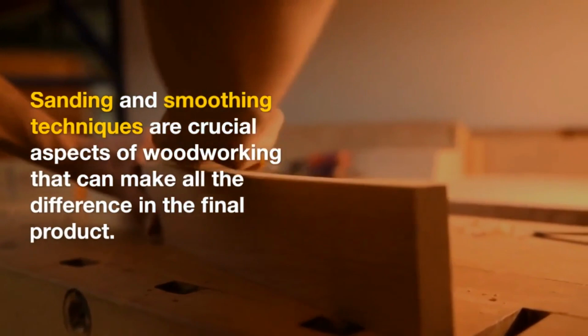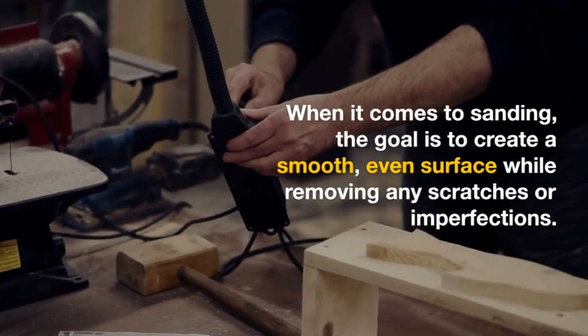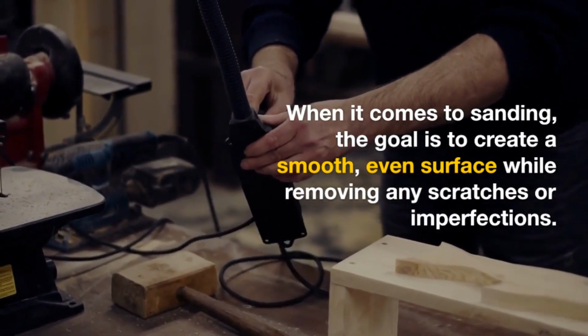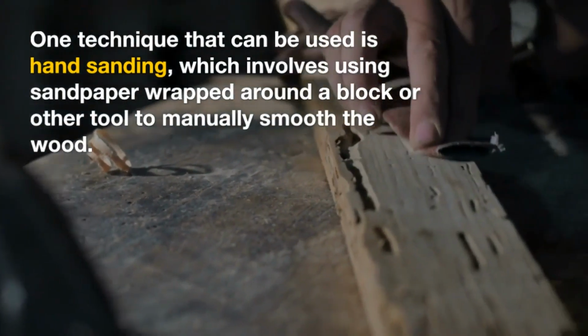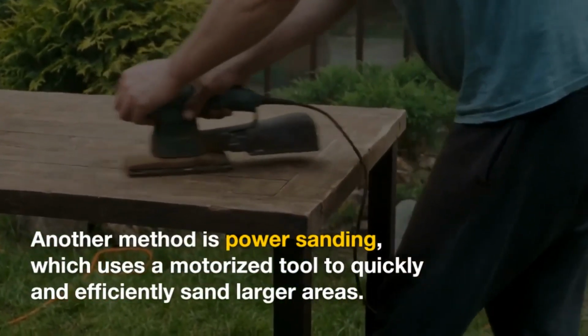This will ensure that your cuts are precise, your pieces fit together perfectly, and your finished product is exactly what you envisioned. Remember that precision is key in woodworking, and taking the extra time to measure twice will save you time, money, and frustration in the long run. 3. Sanding and smoothing techniques.